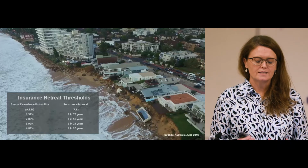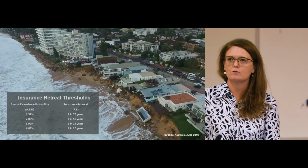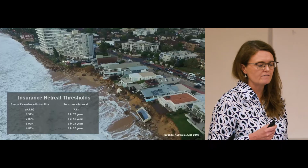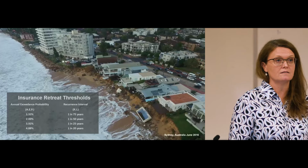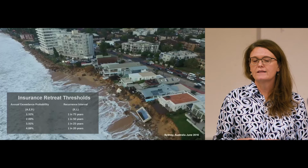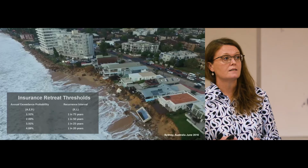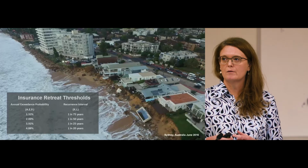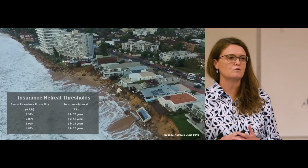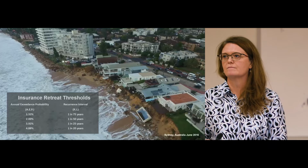Now we talk about annual exceedance probability, so we convert that return period, so a 1 in 25 or a 1 in 100, to the annual probability. So an event that might happen 1 in 100 years has a 1% probability of happening each year. And that's a really key point to think about when you're thinking about climate change, is that those events are becoming more frequent. And just because you had a 1 in 100 year storm happen last year, doesn't mean it's going to be 100 years before the next one happens.